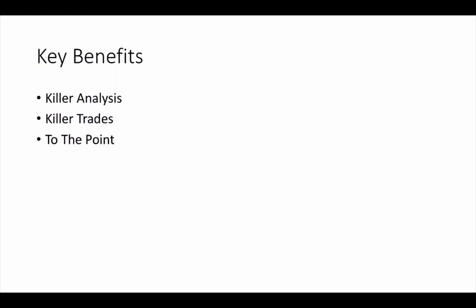You can double check my work. If I show you an indicator and I say this is what it means, I'll show you the recent past and you can see if it worked recently. Of course, it does.